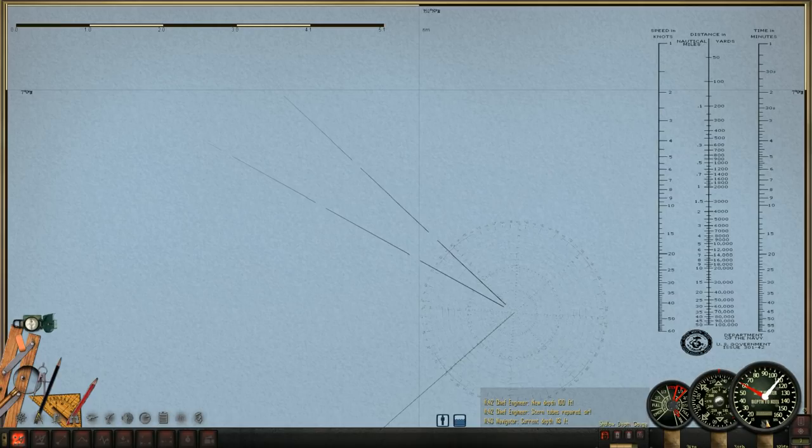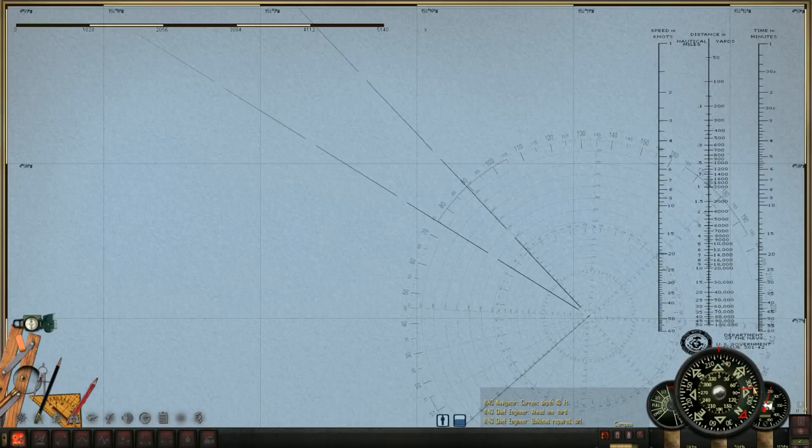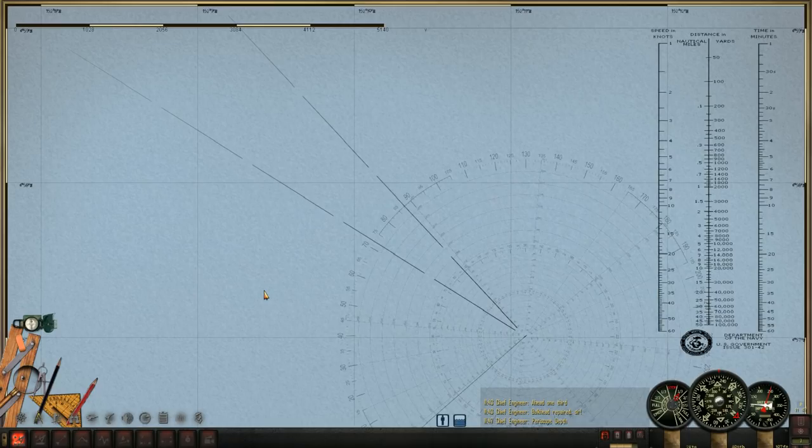We are at about 20% hull integrity. Yeah, they're both closing in. Goddamn, this is not good. Let's turn right towards them. And go to periscope depth real fast. Let's see if we can maybe get a down the throat shot here.